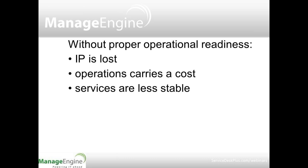Obviously, services are less stable if we don't do a good job with the transition, and I'm going to talk some more about the sort of things that can go wrong in our services. Support's unable to respond well if we don't do a good transition. Anyone on this call from service desks, and there'll be plenty of you given the audience, is well aware of the situation where a new service goes live and the service desk has been inadequately trained and prepared for that go live.